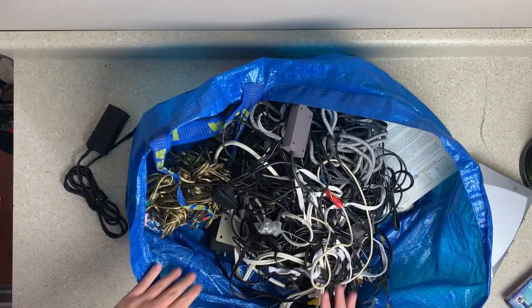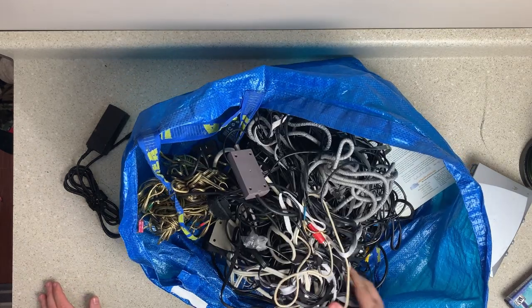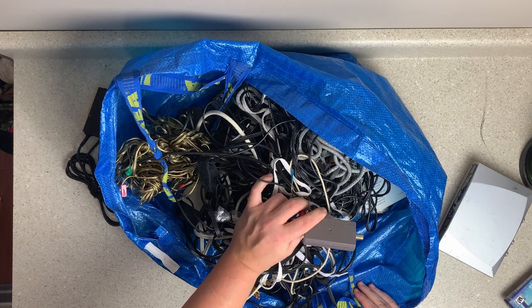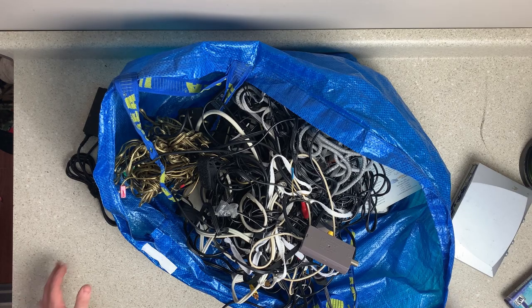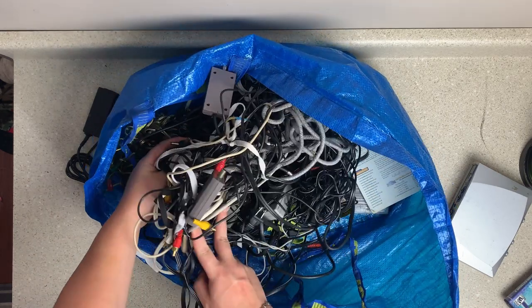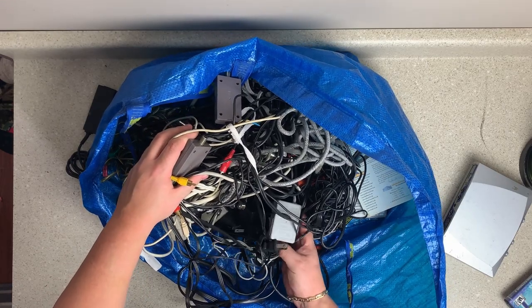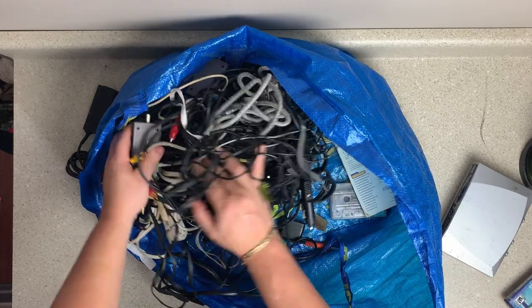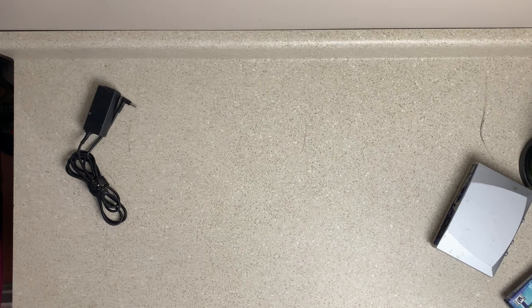I'd have to go through this whole pile, unravel it, take what I want, what the good stuff is. As you can see, if there's Nintendo cable hookups, most likely there's gonna be a Nintendo. I hope so. But as you can see, I'm not gonna go through all of this. There's a couple, looks like switches here, AC adapters, so hopefully we have a few units. On to the next one.